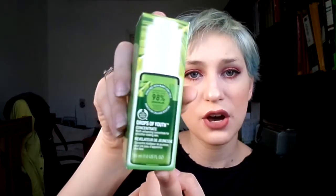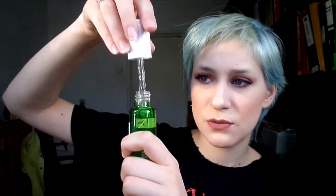When you open it up, it comes in a little plastic bottle. I think it's plastic. No, it's glass. Oh my god. So it comes in a glass bottle with a plastic cap and a dropper. Basically you press on this button on the top to get product up into the dropper, and then you untwist this and you pull it out. It's quite a jelly sort of texture. It's not like most serums, which are more oily or very, very liquidy. This is more like a liquidy gel.